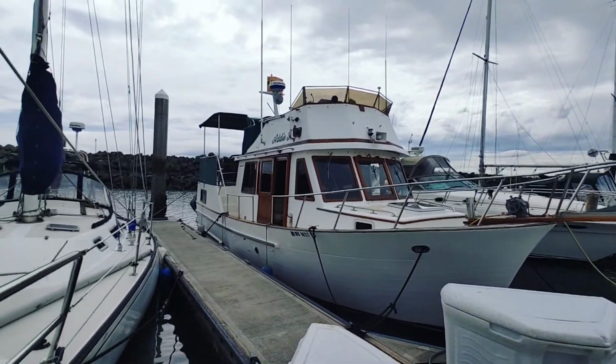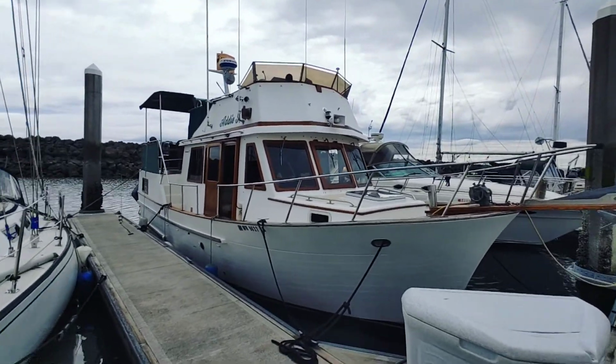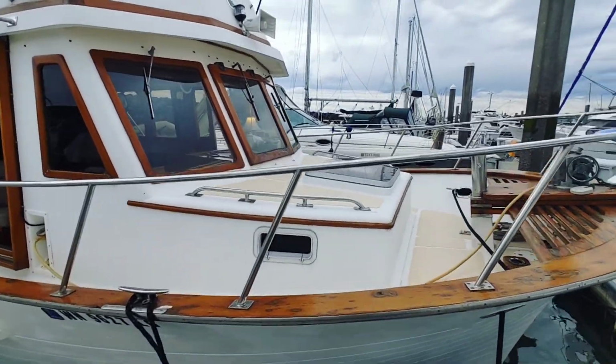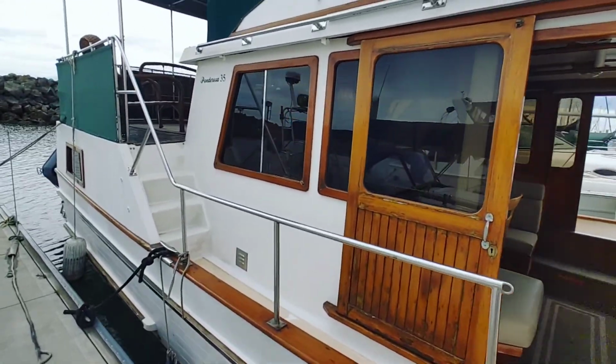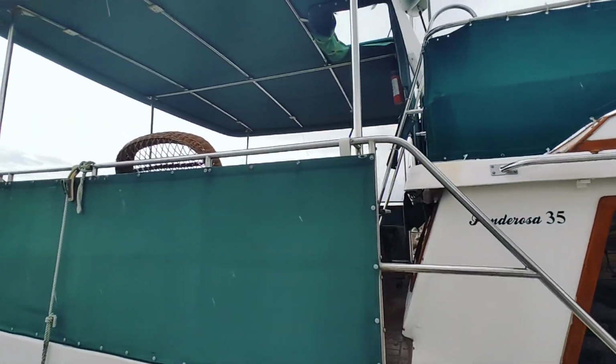The AddieJ is in very good shape. It is a boat the owner's had for about 8 years. He's done some excellent work to it. He has kept it in terrific shape as well. And of course it has this wonderful sun deck here.